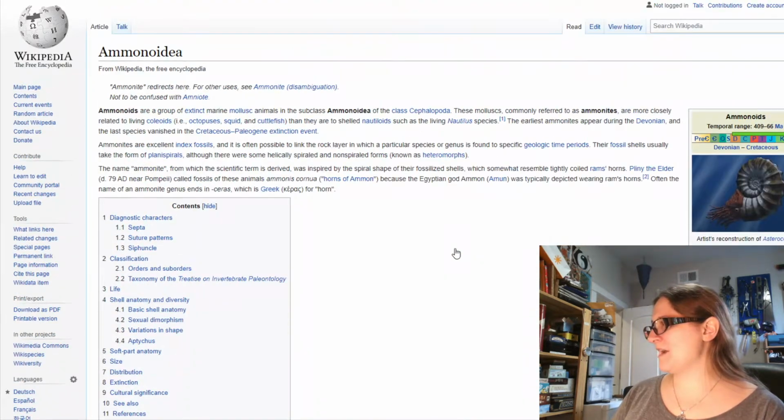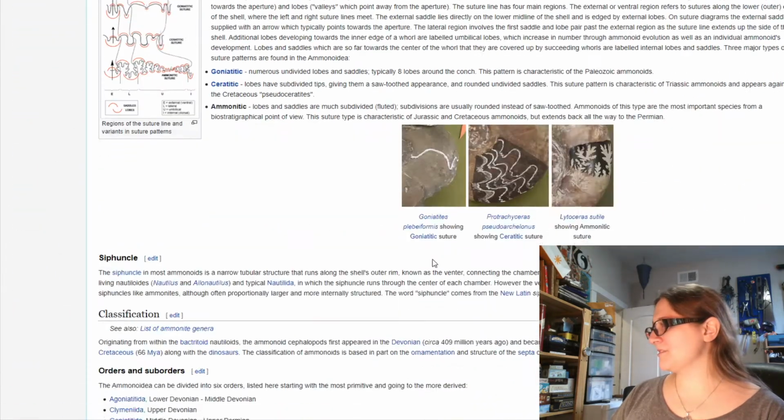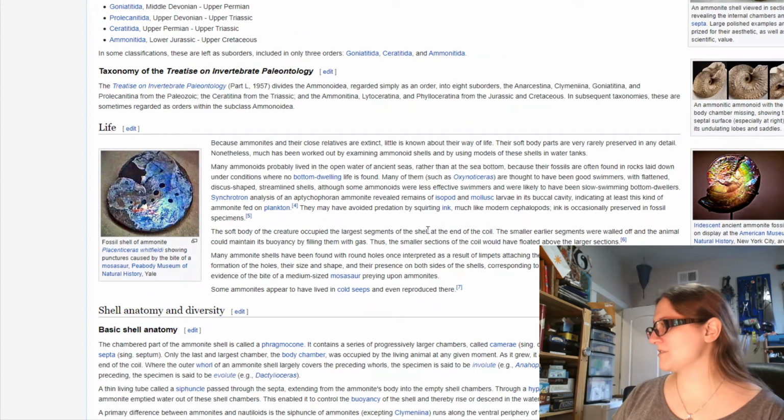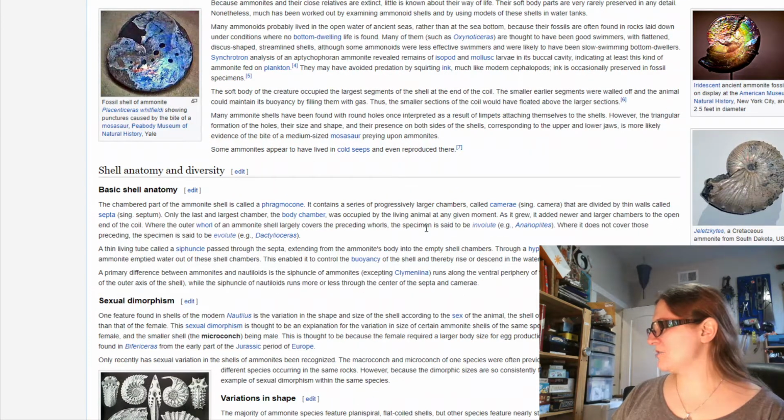Yeah, they were described by Pliny the Elder because their fossils are found all over the place. They kind of look like ram's horns. So that's where ammonite is derived from, Ammon. So, alright. But yeah, they're very rad, very cool cephalopod types. And there's just a lot of them.